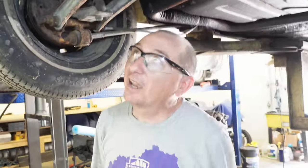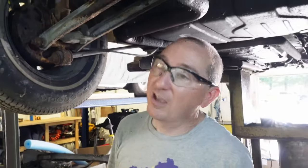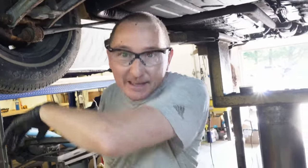This is gonna get replaced with a fresh custom performance exhaust. Yeah, it's gonna be stainless. It's gonna sound sweet. Stainless straight pipes. We're gonna cam it with the whistles.